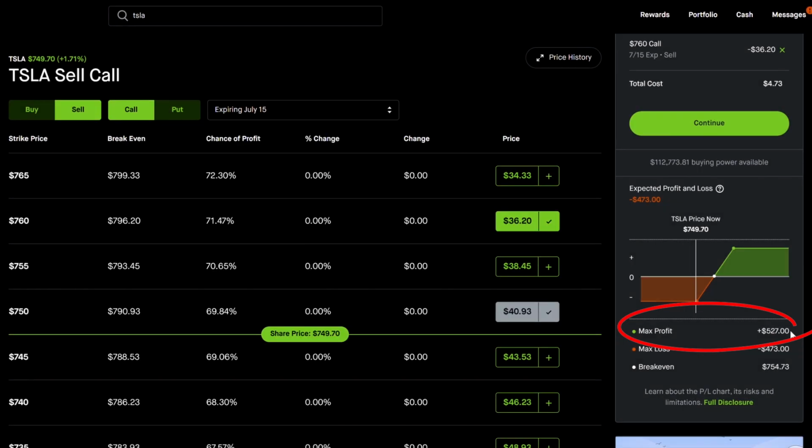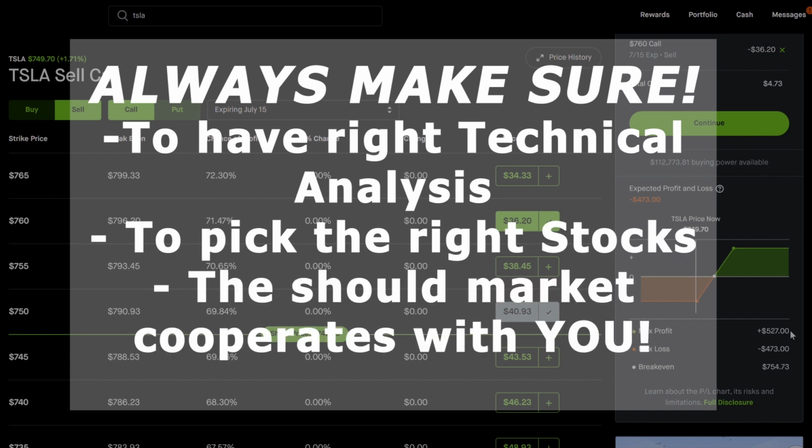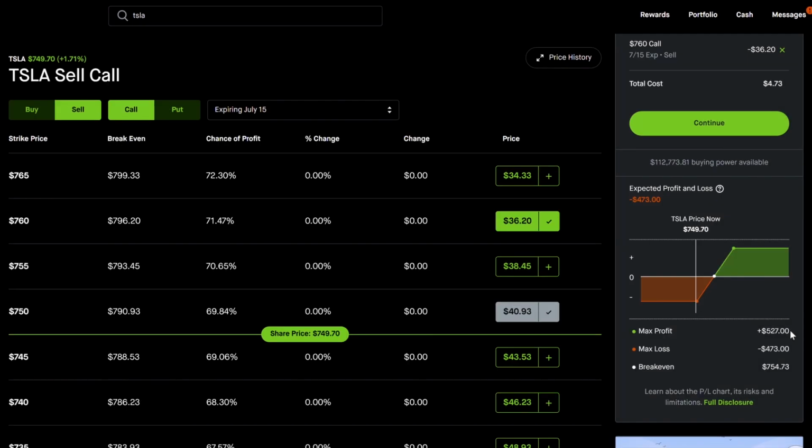You can see right here that during a bull market, you can absolutely take a few $1,000s into a 6-figure amount. It does depend on the market as well. You want to make sure that you have your technical analysis right, you're picking the right stocks, and obviously you need the market to cooperate with you. But this is a fantastic strategy, and this took me not only from a couple $1,000s to 6 figures, this strategy also eventually took me from a 6-figure portfolio to a 7-figure portfolio.